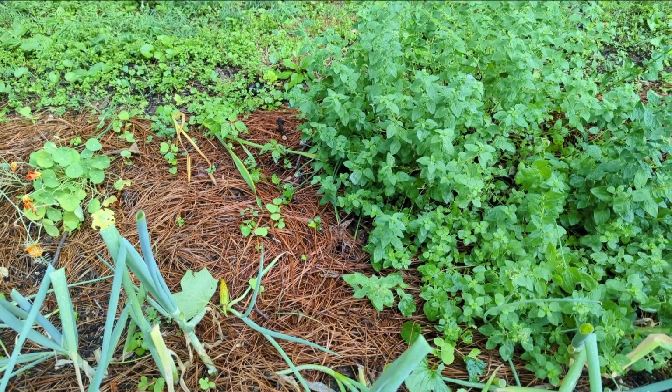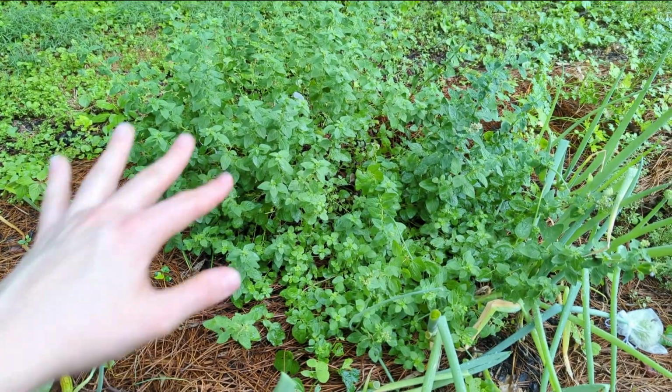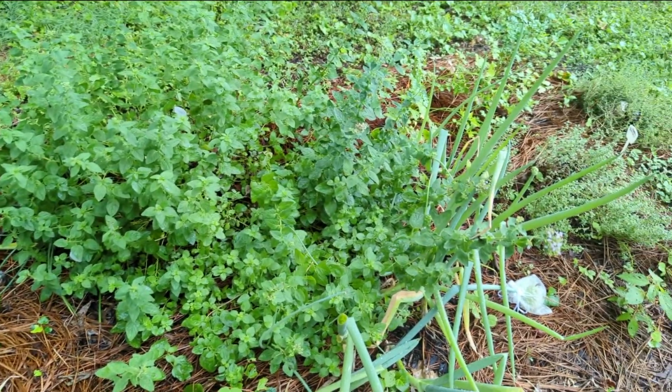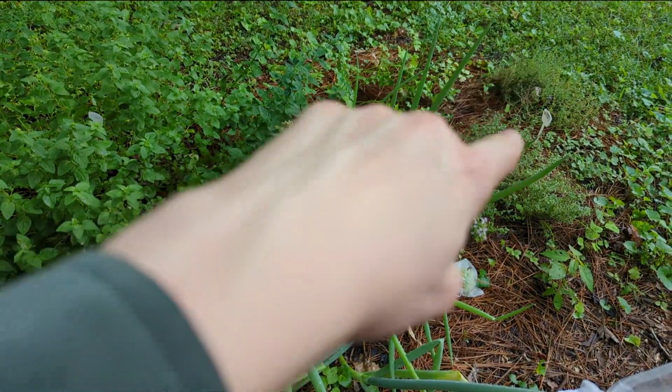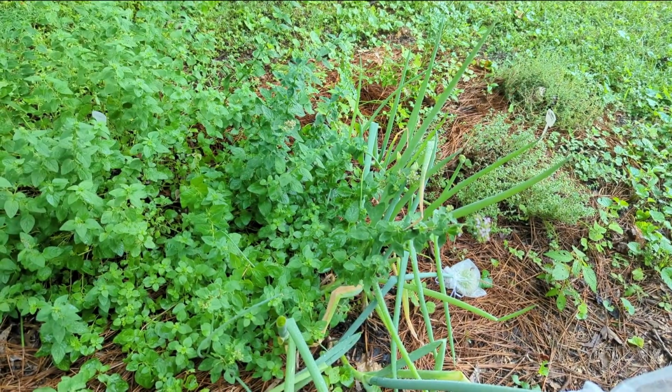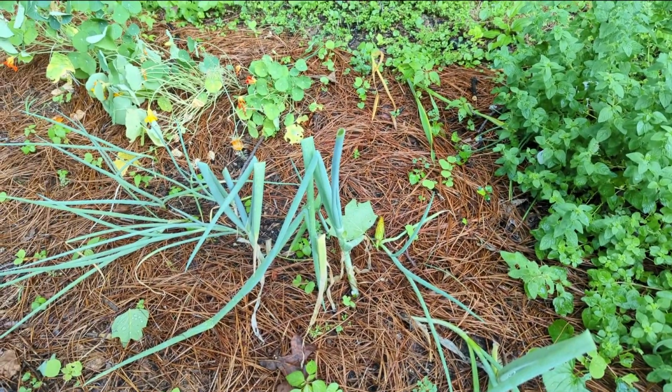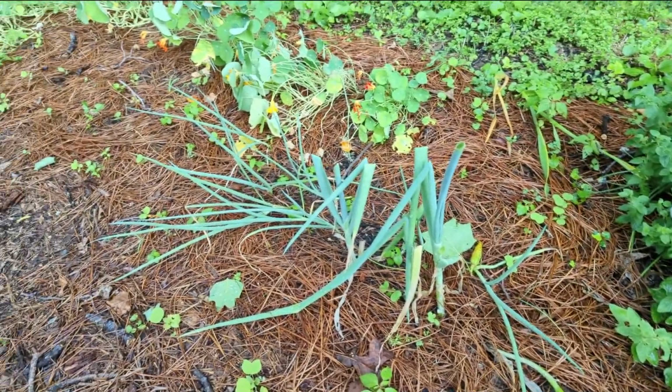My herb patch is a little wild right now. I need to weed it. And this is my common oregano that I planted last year from seed. It's crazy. Some thyme, lemon and common, some parsley, green onion. I've successfully saved seed from green onion, so I can add that to my seed saving list.